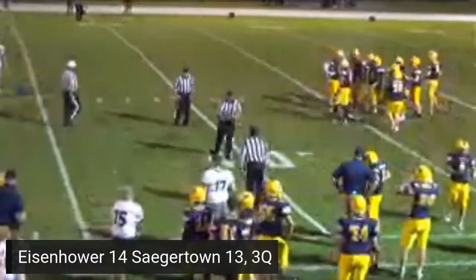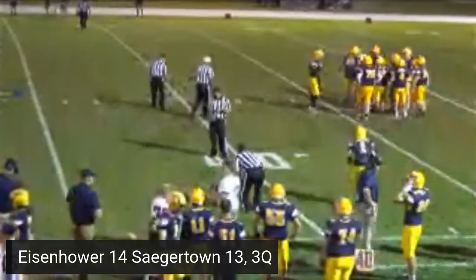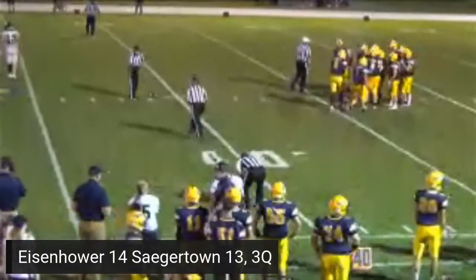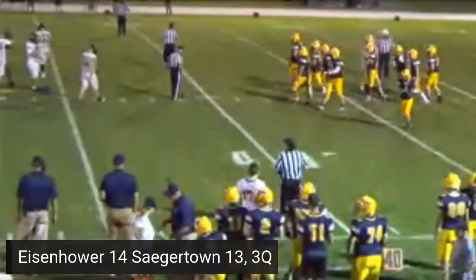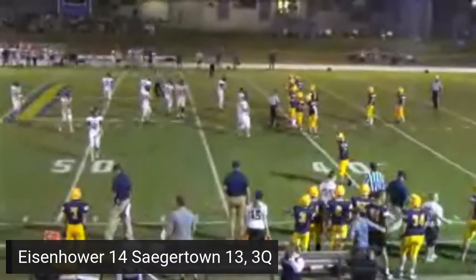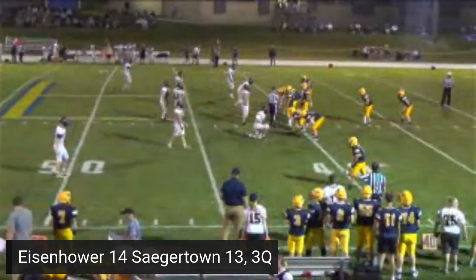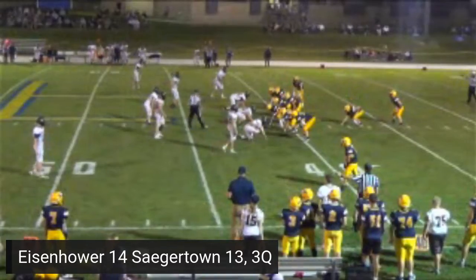5:59 to go, Acrisure 3rd quarter. Eisenhower leading 14-13. Has the ball at its own 41. And this here, Cody, if you can get a touchdown on this drive, really kind of puts the Knights in the driver's seat heading towards the 4th quarter. Yeah, I'd be curious to see how they offset not having Chambers back there.